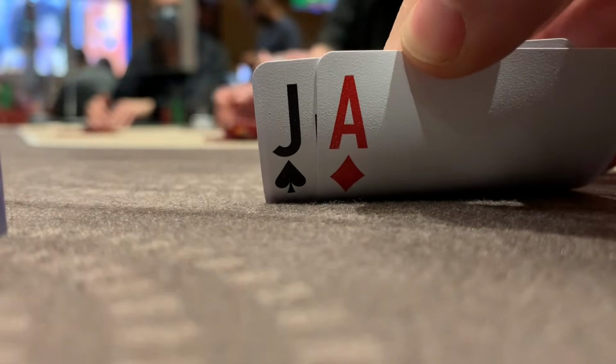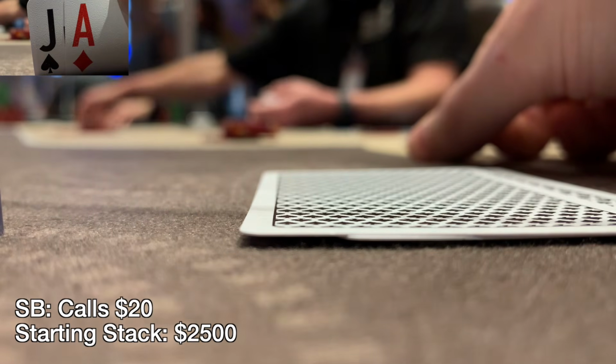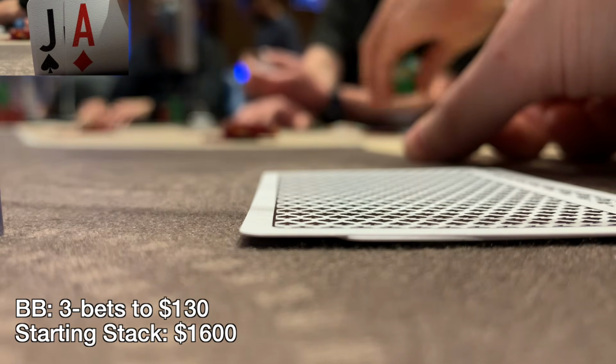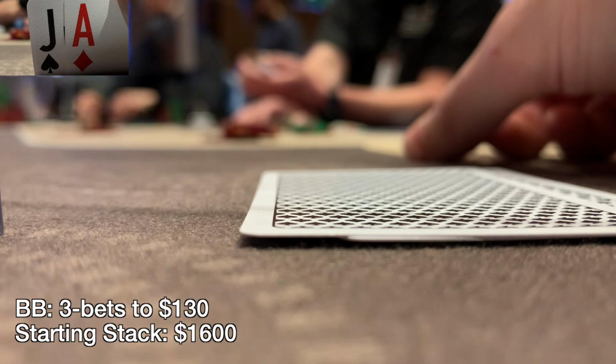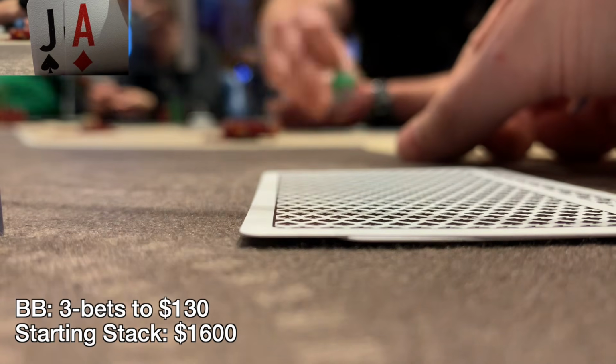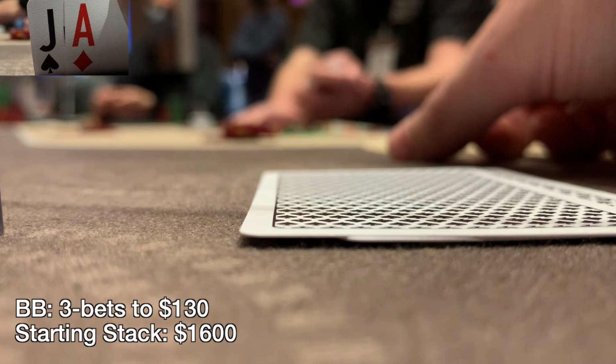Here I've got ace jack offsuit under the gun. I open to 20. Under the gun plus 1 calls, the small blind calls, the big blind, who's a younger kid that just sat down a little bit ago, 3 bets to 130. With me raising and a couple people calling, it was practically teed up for him to 3-bet squeeze. Perhaps he's doing this light. I'm at the very bottom of my opening range from under the gun in a 7-handed game.